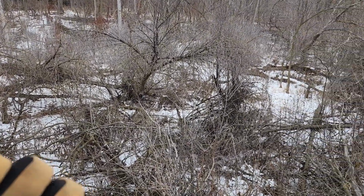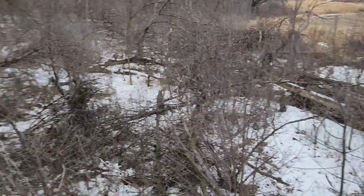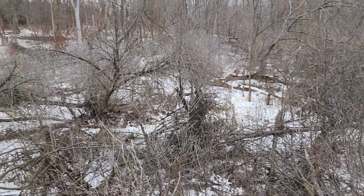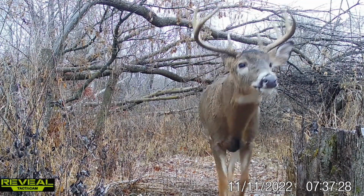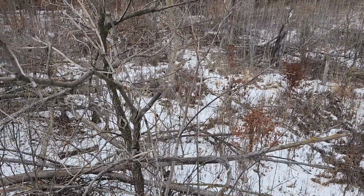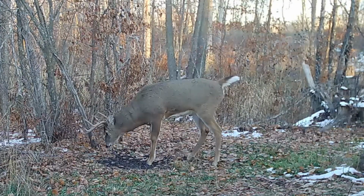If I can get those does out towards the food, what ends up happening is they get out on the food sources earlier. It gets that buck movement going a little bit earlier, and I have potential for daylight buck activity on my property. Another positive to that is this is very, very predictable doe bedding. And this particular location was absolute fire during the rut this year.